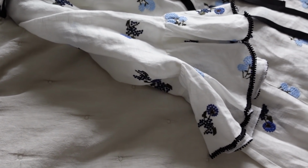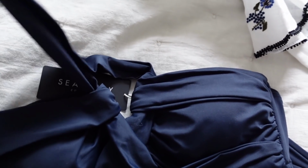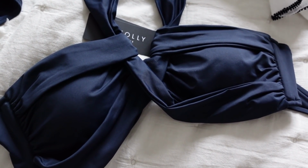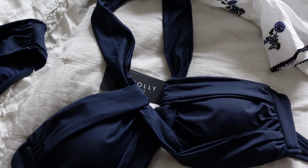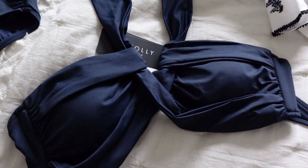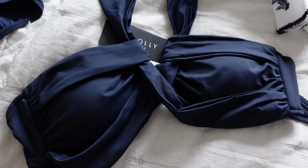And then the last thing I got, I've actually had my eye on this bikini for quite a while. It's a bikini from Sea Volley. Let me get it out. I actually thought about buying this one a good few years ago, maybe 4 years ago, and I stopped myself because it was kind of pricey, but I decided to go for it this time round because 4 or 5 years on, I still really like the design, and I thought, get it in a practical colour like navy and it will probably last forever.